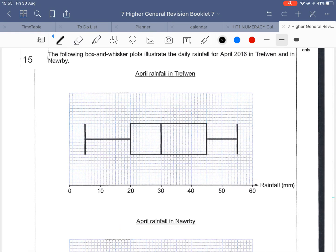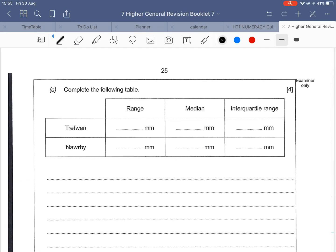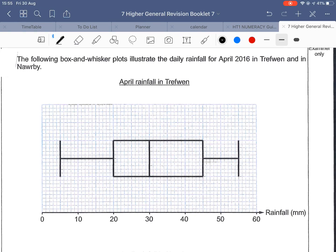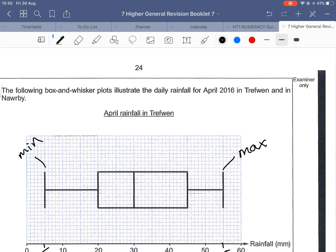The following box and whisker plots illustrate the daily rainfall for April 2016 in Trefwen and in Norbury. Complete the following table: the range, median, and interquartile range. If I just focus on one first, your range is to take your maximum and your minimum and take them away. This maximum is on 55 and this one is on 5. 55 take away 5 is 50.